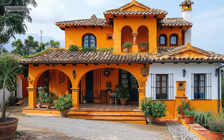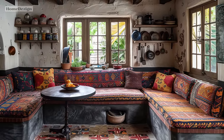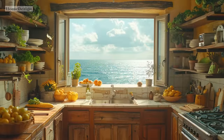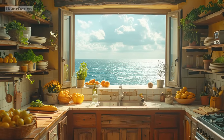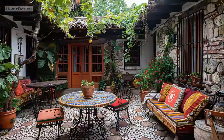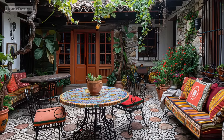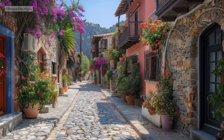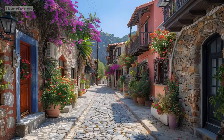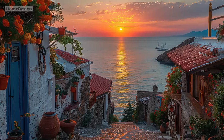As we conclude our journey through the beauty of small houses in the Mediterranean, we are reminded of the importance of preserving this cultural heritage to keep it alive and thriving. As we stroll through cobblestone streets and witness sunsets by the sea, we are invited to reflect on the meaning of beauty, warmth, and peace found within these simple yet captivating homes.